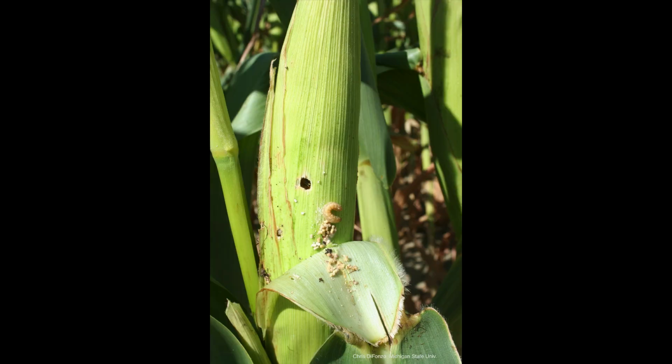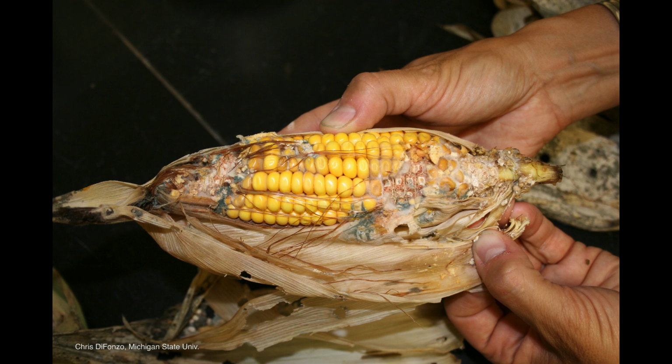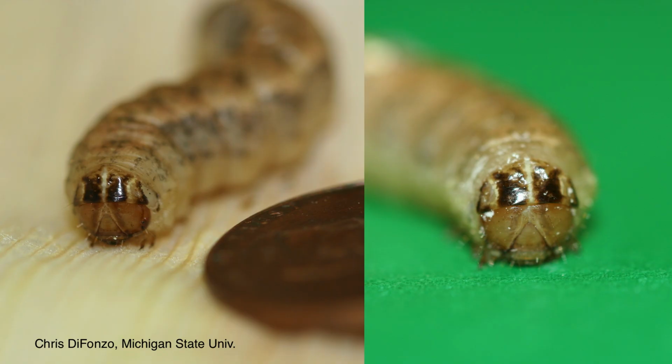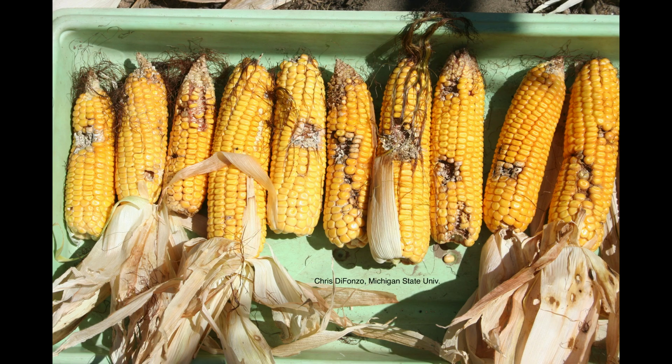By 28 days, about half of the larvae have left the ear tips and punctured the sides of the ears. These larvae can do a lot of direct kernel damage and also introduce fungi that can destroy many additional kernels. In a way, this is damage similar to fall armyworm. Mature larvae are about 1.5 inches long and easily distinguished from other corn caterpillars by the 2 short stripes on the first segment behind the head. Mature larvae then leave the ear and burrow into the ground to overwinter as prepupae.